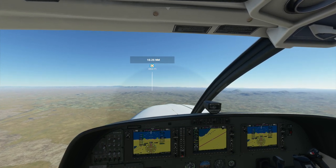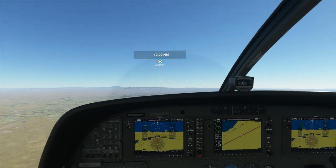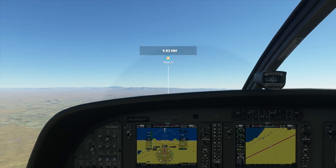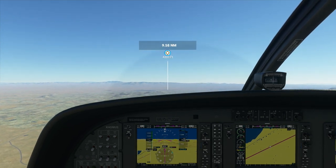Tower KH-2907, 11 miles southwest to land. KH-2907 tower. Make left traffic, runway 30. Altimeter 30.02, wind calm. Fly left downwind, runway 30, KH-2907.